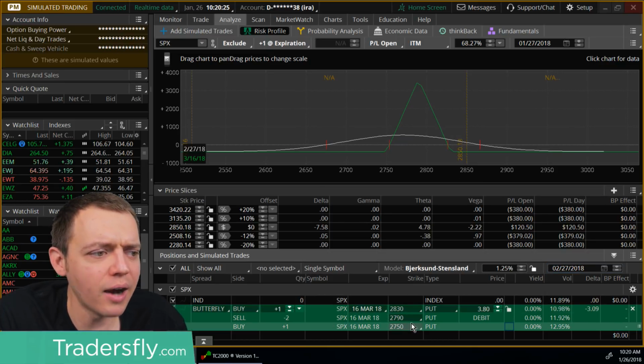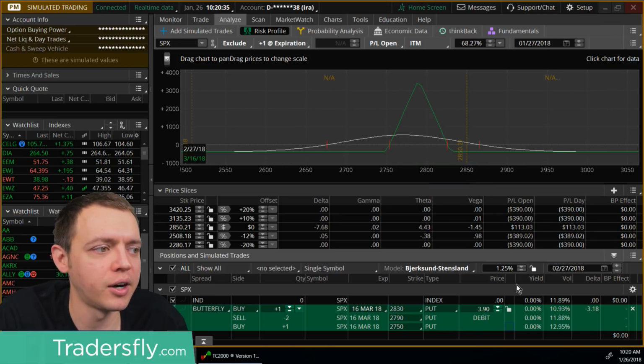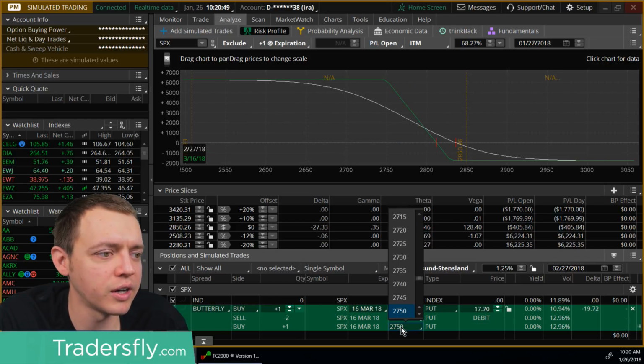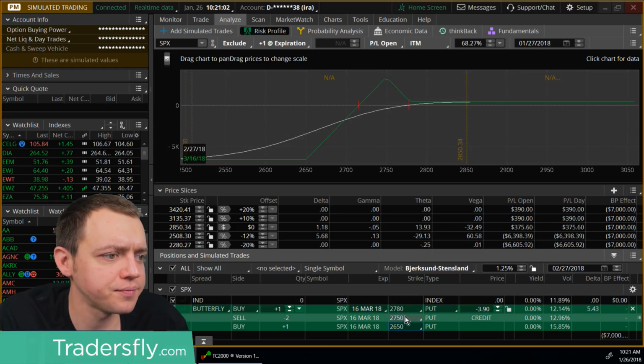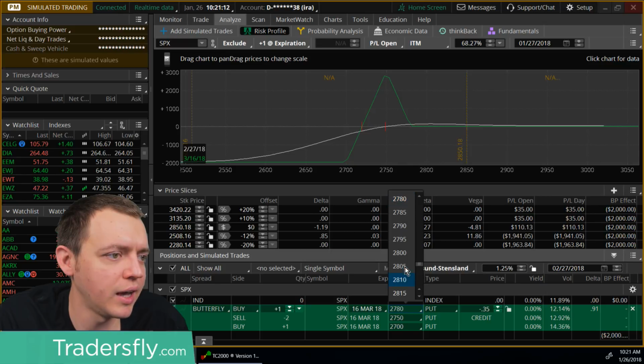Now let's say you expect a larger move than just a 50-point move. You can see right here, this is only about a 50-point move down, 2,800 right there. Now let's say I move the middle ones because I expect a bigger move. Let's go to 2,750, so we'll move it an extra 100 points or so. Let's see how many strike prices we are away here. Let's do a 50-point width, so we'll go 2,700, and this will be 2,800 for protection.